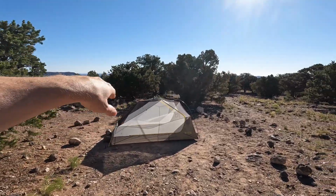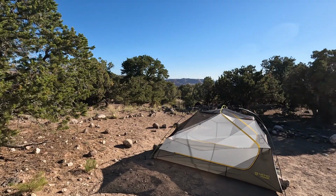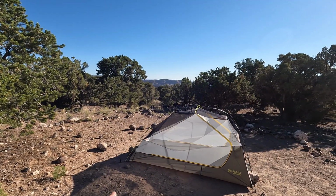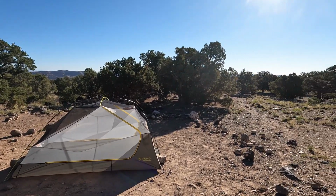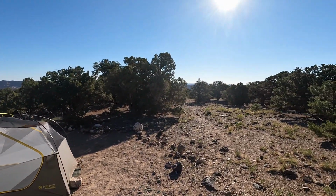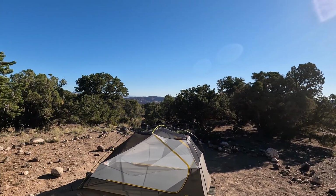So I found a small spot here. It was nice and level. Yesterday it was shaded by this tree over here, so it's a pretty good spot. You could set up probably a 6-person tent there. This is only a 2-person. But then it goes further back. It's not really a footpath, but you can kind of explore back there.